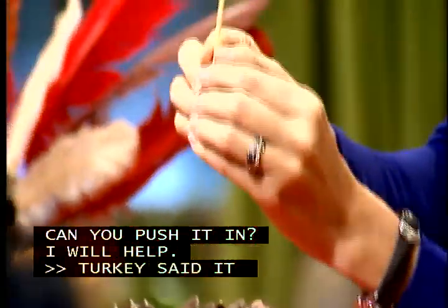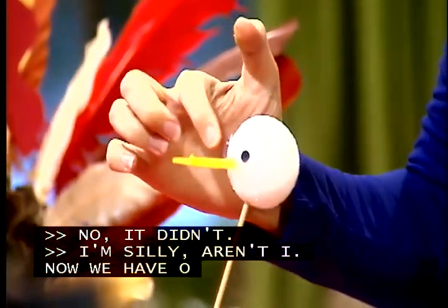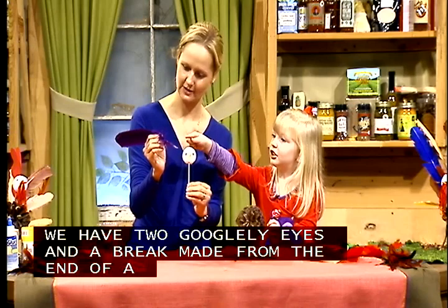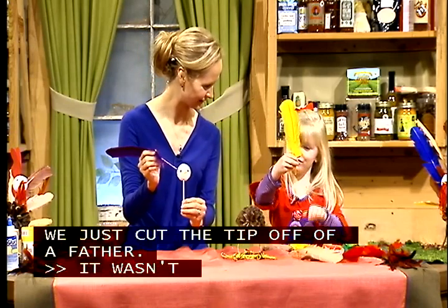All right, so now we have our turkey head made out of a styrofoam ball. We have two googly eyes, and we have a beak that is made from the end of a feather. We just cut the tip off of the feather. It wasn't that one. How did you know? It's a different color, isn't it?